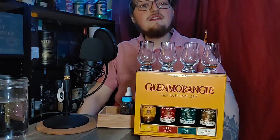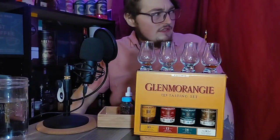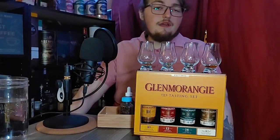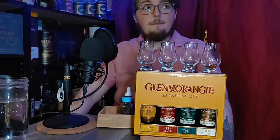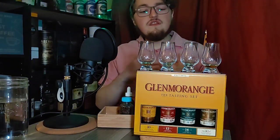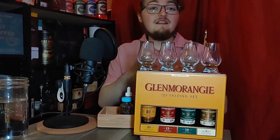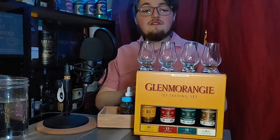I do like tasting sets, and I actually just picked up the Old Forester, I think it's the Whiskey Row series? I'm not sure. It comes with three of the Old Foresters, and I think the tasting sets are a great way to introduce yourself to a certain brand and kind of pick up on their house style and then see what types of finishes do to that house style and maybe lead you on a path of liking a certain cask finish more, so then you can pursue these cask finishes from other distilleries.